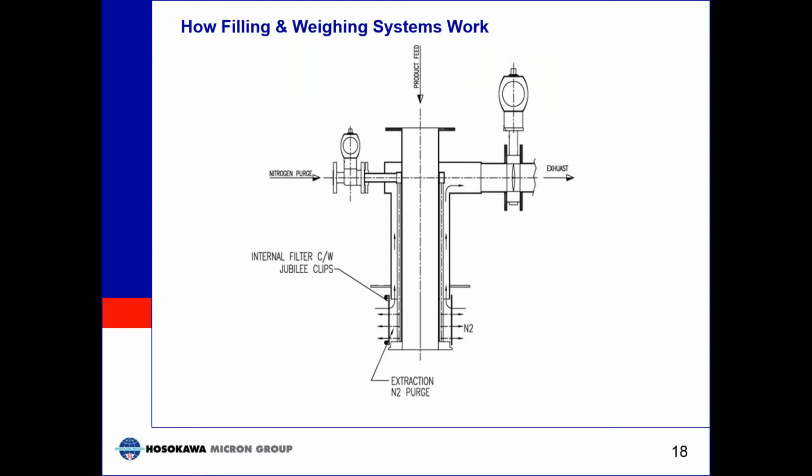Filling and weighing systems maintain a high level of containment and product integrity, combined with an ease of operation. Very precise dosing can be achieved when used in conjunction with a high accuracy weighing system and appropriate flow control devices. Suitable for use with a variety of products, from sticky foods and pharmaceuticals to fine and free-flowing chemicals and minerals, all our systems are built to customer specifics, including hazardous area and ATEX approved systems. Here we have a diagram of the Hosokawa packing head, complete with a compressed air or nitrogen purging extract sequence and internal filter to reduce product loss to the exhaust system.